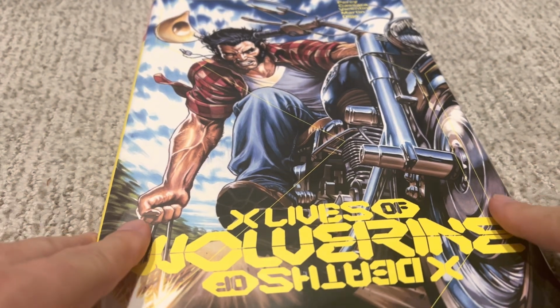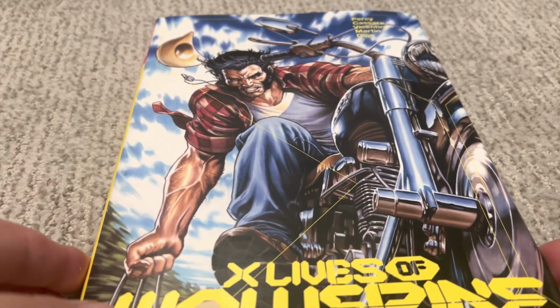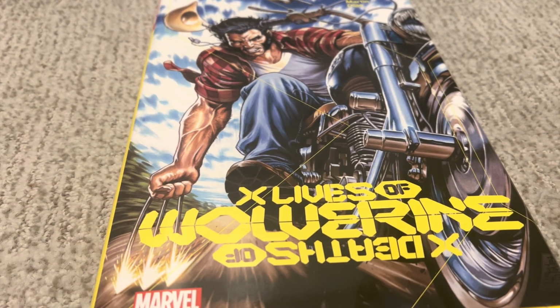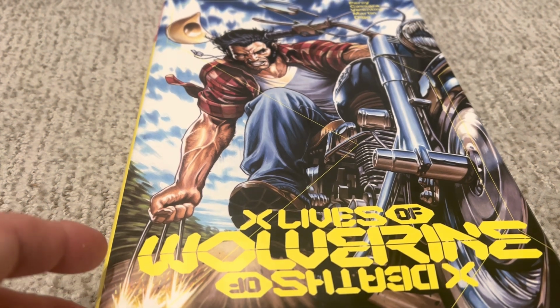All right, this is X Lives of Wolverine and X Deaths of Wolverine by Marvel Comics. It's a new hardcover that came out. It's two miniseries that kind of combine together, like the House of X and Powers of X setup. They're doing that again. I don't know what the plan is with that or why they keep doing this kind of thing. But this is it.